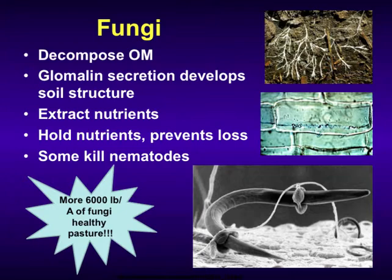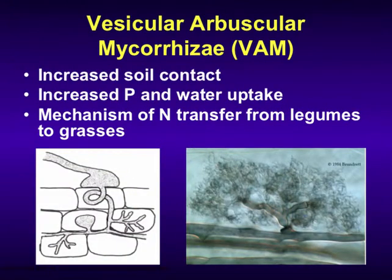And this is actually some fungi that grow in the soil, and one of the things that fungi do is they actually increase the root area of the plant, kind of indirectly. They will actually go into the root cells of the plant and infect them, this special type of fungi in the soil called Vesicular Arbuscular Mycorrhizae. They go in and they form a kind of mutualistic relationship with that plant root. So they infect it, and then they increase movement of phosphorus and water and other nutrients into that plant root. And there's some evidence that they also can transfer nitrogen directly from legumes to grasses, although that's pretty limited.